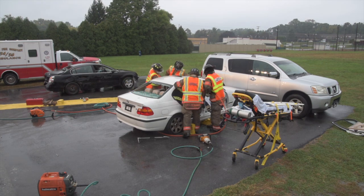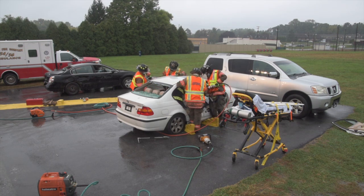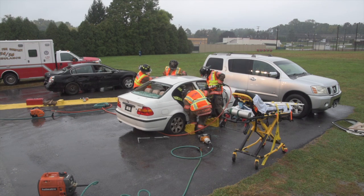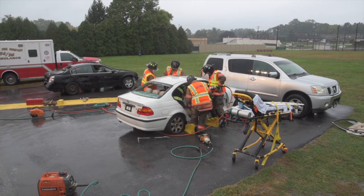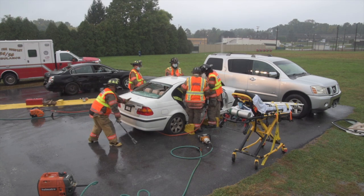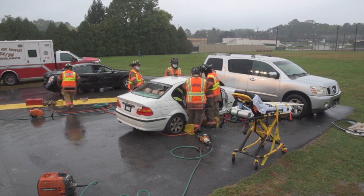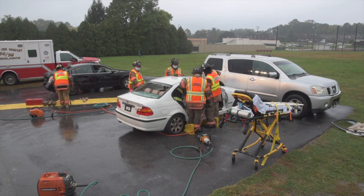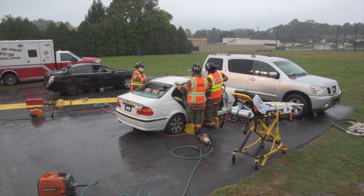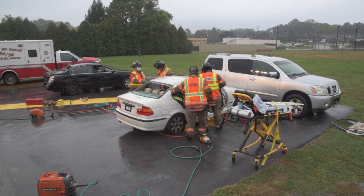The rescuers are using 2 cutters. We carry multiple sets of each tool so that we can work simultaneously on both sides of the vehicle. Once they have completed their cuts on the window posts, they will move the roof back and we'll have full access to the patient. The firefighters of the Goshen Fire Company train frequently on vehicle rescues.